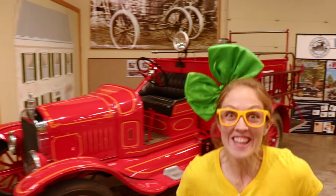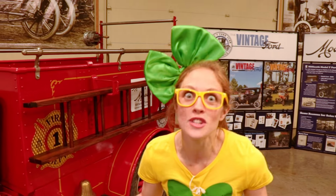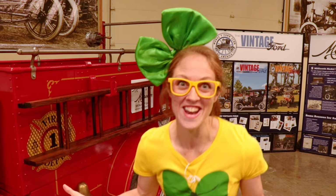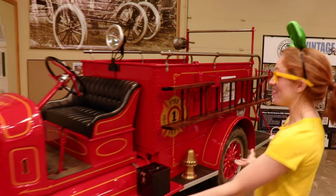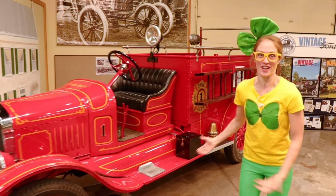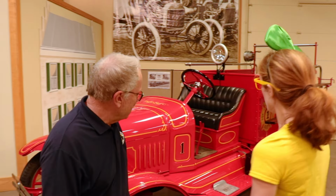Wow, check this out. These trucks are over 100 years old. Isn't that incredible? These are some of the first trucks ever made. And this right here is a fire truck. Isn't that so exciting? Well, guess what? I have a special friend I want to introduce you to. This is Jerry, and he put this truck together. He built it and he helps preserve it. Thanks so much, Jerry. You're welcome.